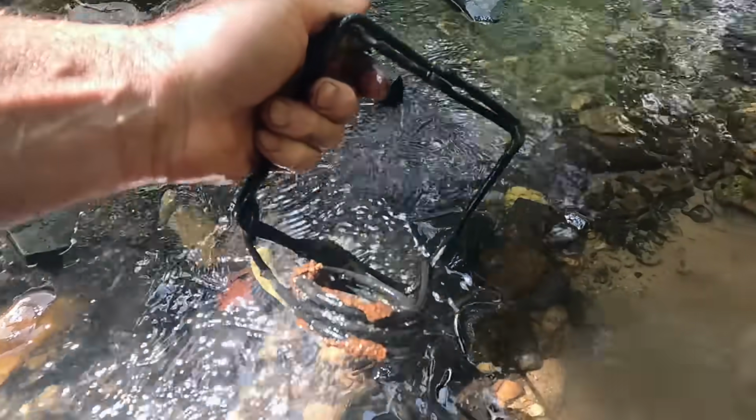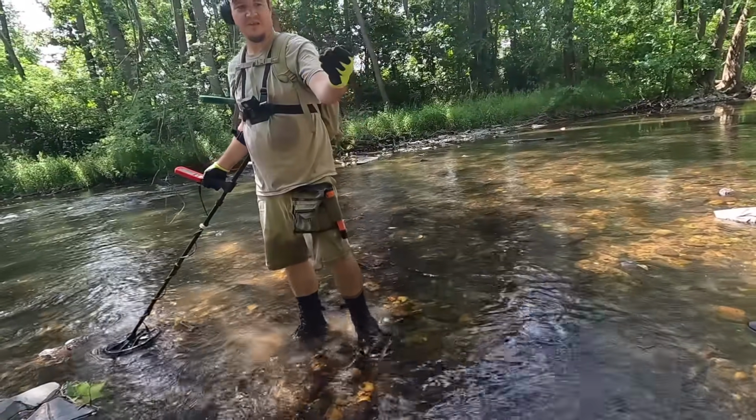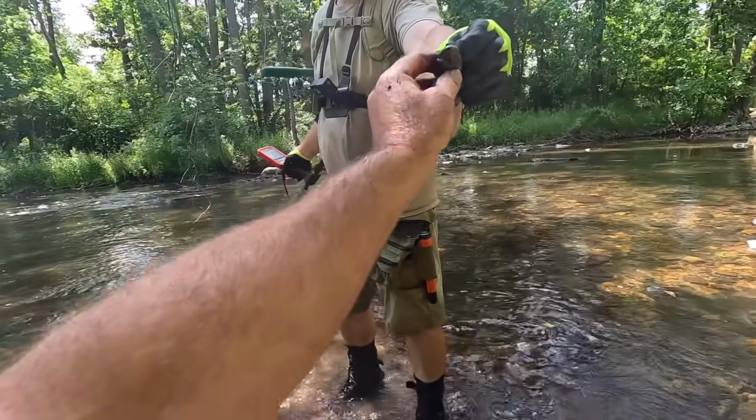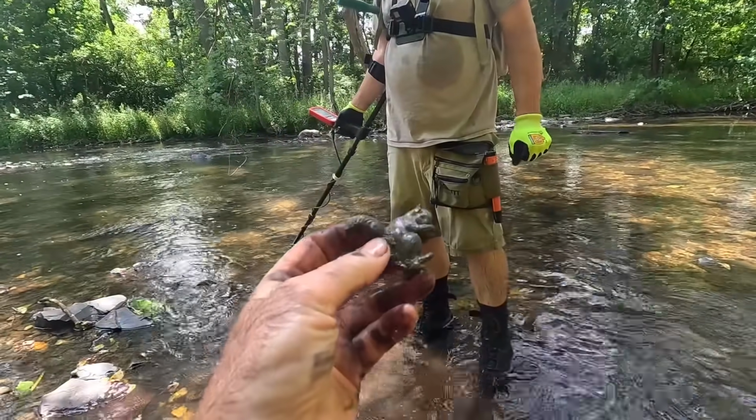I'll set it for you and show you how it works, since we haven't found anything in a while. Got a little lead squirrel figure. Oh, cool. Got a little nut in his hand. Oh, that thing's heavy. Yeah. Wow, that's freaking awesome, dude.